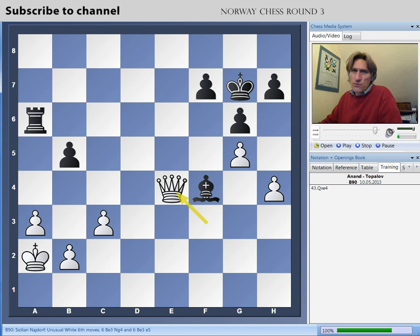Very smooth in all phases of the game. I think fantastic opening preparation. He really understood this position thoroughly. Normally Topalov does as well, but here, well, clearly he didn't understand it as well as Anand. And an elegant finish to match the game. I think this was vintage Anand. So watch out, Magnus, in November.